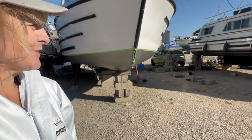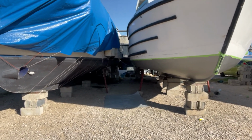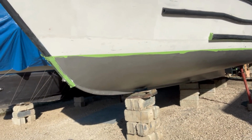Cool. Well, it's now 6:30 at night, and I've just finished the first coat. It's been a long day, so it's looking a little bit better than it was. So this is the tie coat that connects the fiberglass to the undercoat that we'll do next. So that's tomorrow's job.